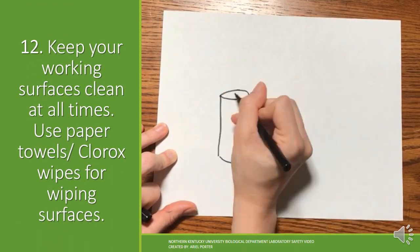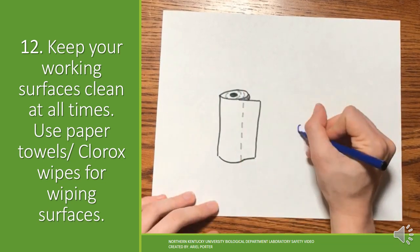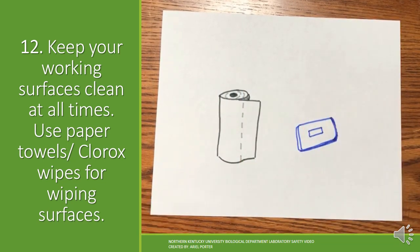Keep your working surfaces clean at all times. Use paper towels or Clorox wipes for wiping surfaces.